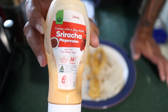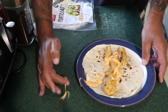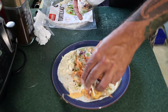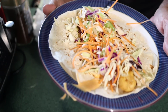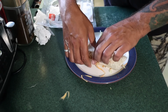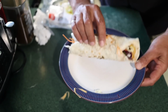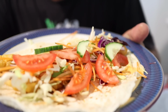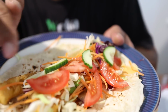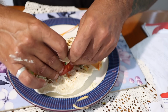Some of this, our fish. There you have it. Here we have, my friends, there's our tacos there. Let's have a taste test for you. There is our kahawai taco there, check that out. I actually put a bit of tomato on there as well and some cucumber with a coleslaw. Pretty healthy kai there.